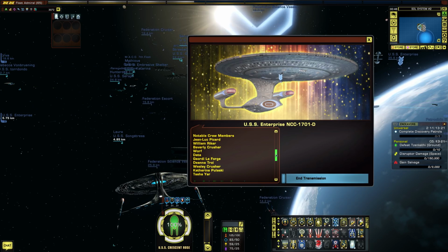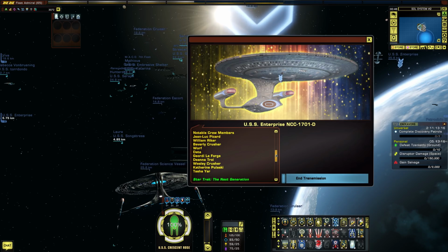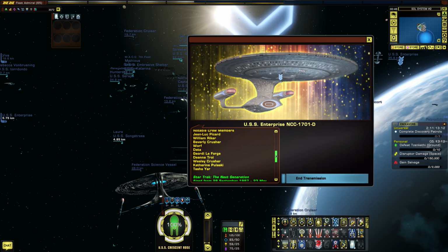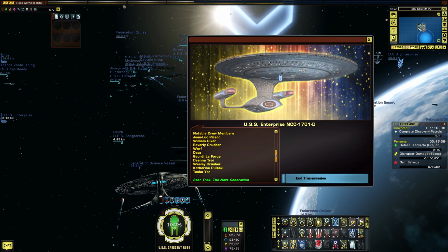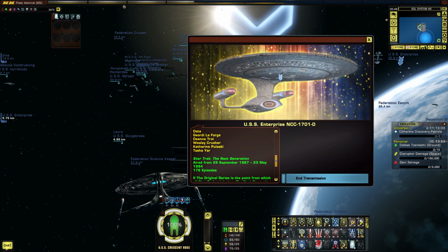Notable crew members: Jean-Luc Picard, William Riker, Beverly Crusher, Worf, Data, Geordi LaForge, Deanna Troi, Wesley. They put Wesley Crusher as a notable crew member. They put Pulaski as a notable crew member. Tasha Yar. They put Tasha Yar last, really.